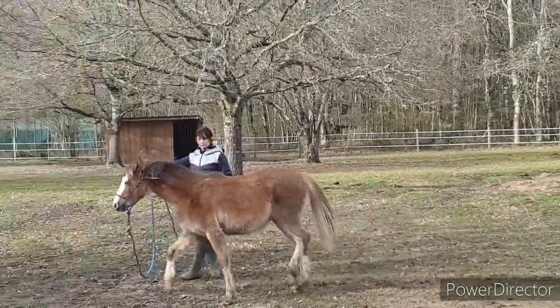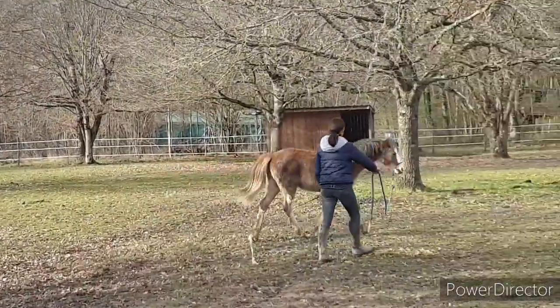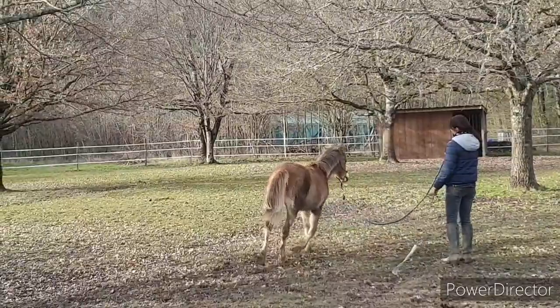So the fact that she's able to go on a circle on the lunge like this, being so good, so quiet, she was really very good today. I don't think she's ever been this good, actually. That's maybe her best session so far.